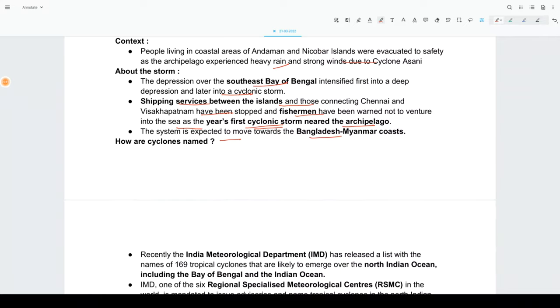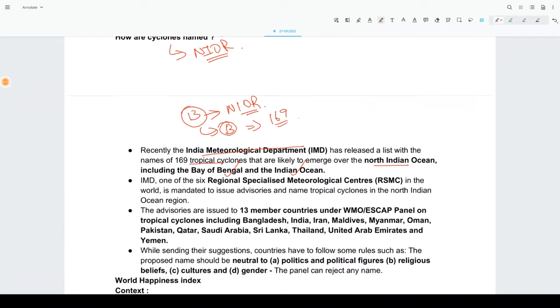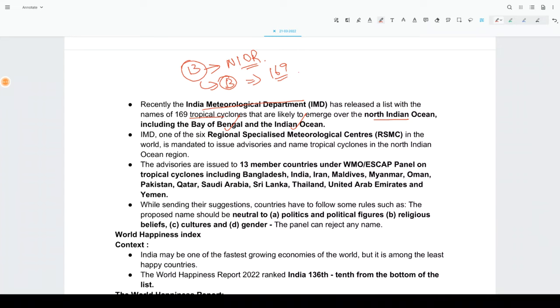Now, how are cyclones in the North Indian Ocean region named? Recently, the Indian Meteorological Department has released a list with the names of 169 tropical cyclones which are likely to emerge over the North Indian Ocean and Bay of Bengal. Please know that there are 13 countries in this North Indian Ocean region, and these 13 countries have each suggested 13 names, and hence there are 169 names with the Indian Meteorological Department to give to these cyclones.